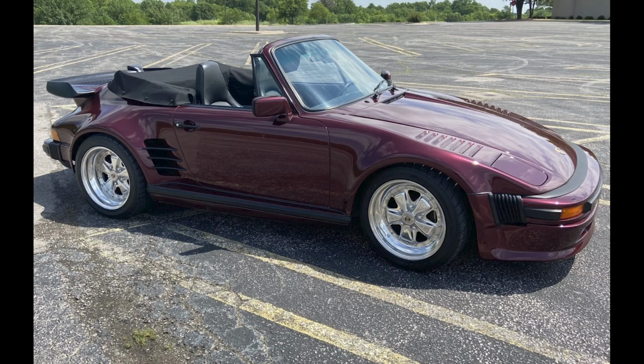5 cars on Bring a Trailer were bid with reserves not met February 8th through 10th. A red 1985 911 Turbo with a slant nose conversion with 57,000 miles was bid to $69,000. Nice seats. A Maritime Blue 2019 911 Speedster with 352 miles, presented by a great seller, was bid to $367,500.